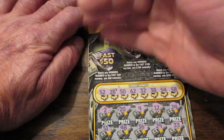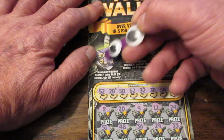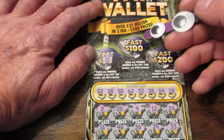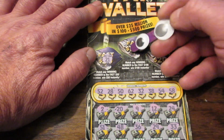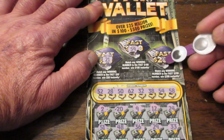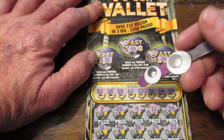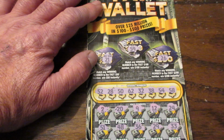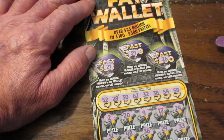Only thing now is these bonus areas. All right, what's the number up here? 21. Don't see it. To the winning numbers. Winning numbers. Okay. 59. We got a 58. How about 200? 26, which is a reverse. Well, folks, all I can say is wow. All I can say is wow about these tickets.